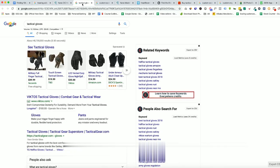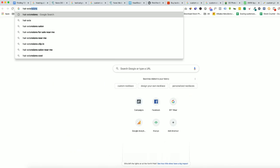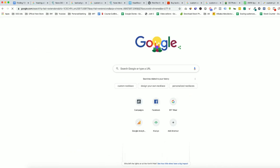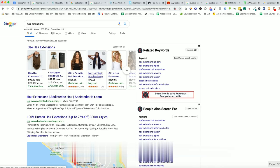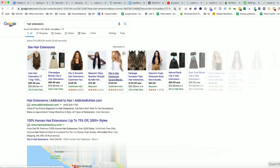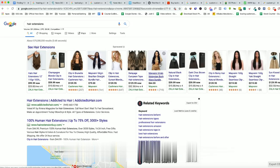But if we go over here in hair extensions, this is another really good example. You can see that there's a broad range of what people are willing to pay for this specific product. So if you're seeing there's a price ceiling of $140 and you're looking to sell at 70, well, good. That's a good position in the price ceiling.